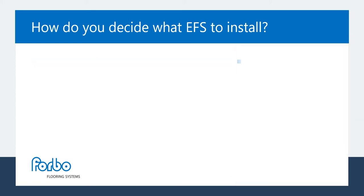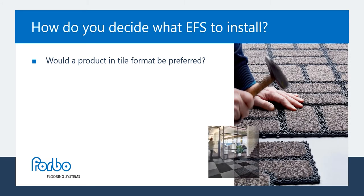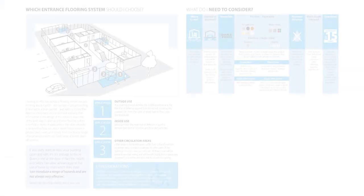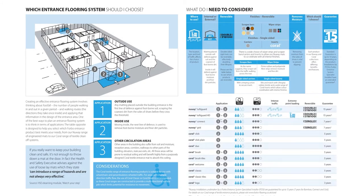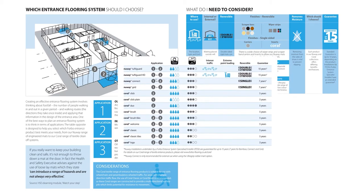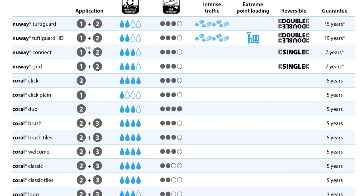Finally, do you prefer a tile installation format? Tiles can be easier to handle, store and fit with both rigid and textile EFS products available. We realise that we've given you a lot to think about in a short time, but our website contains useful technical information and downloads, along with guidance on what to consider when choosing an EFS. And we also have our dedicated EFS customer service team to help you with any queries.